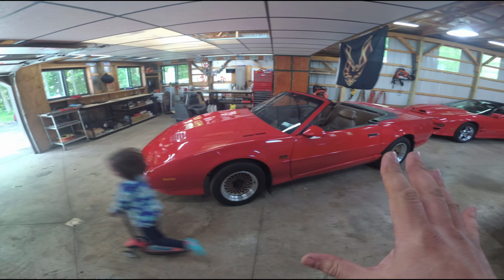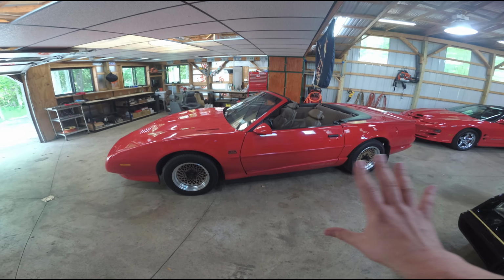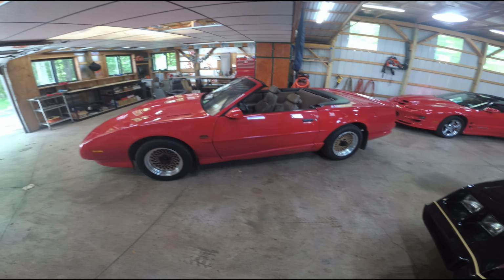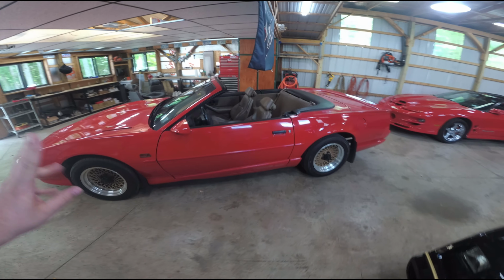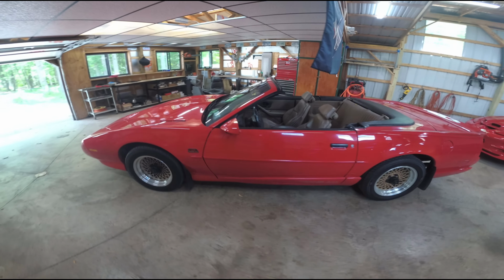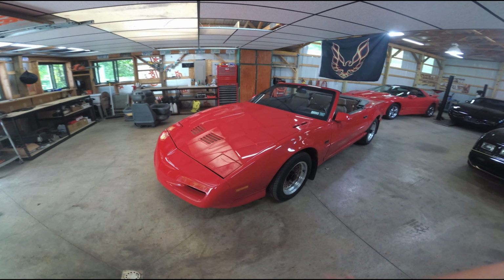So now with that out of the way, we all know this is a clone. I think it's really cool though. It is beautiful. It looks real similar to the T-Top 1990 Firebird I had, my first car. It was a V6, but this is as close as I'm going to get to it with the V8, and it's great. I'm so happy that it has the engine swap.